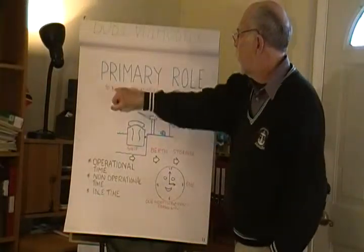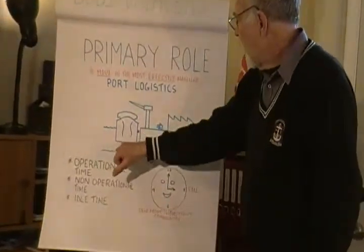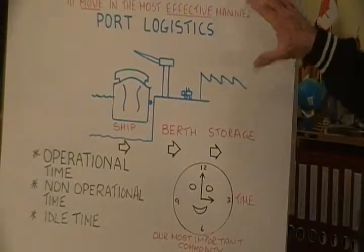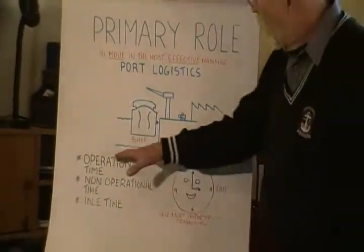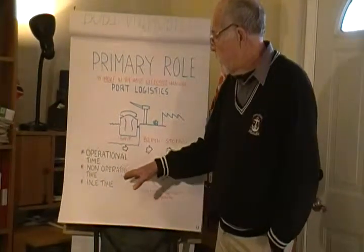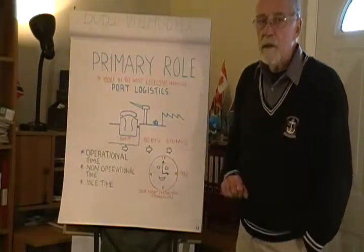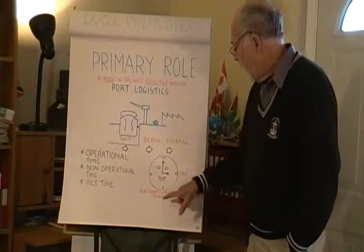The primary role of a seaport is to move freight in the most effective manner, and this is what we call port logistics. We have a ship floating, we have a berth, and we're transferring the cargo between land and sea or vice versa. The most important commodity that a port has is time. And the time that the ship on the berth uses is split between operational time, non-operational time, and idle time. And the trick is to create a situation where all the time that's being used is operational time. So, a port's most important commodity is time.